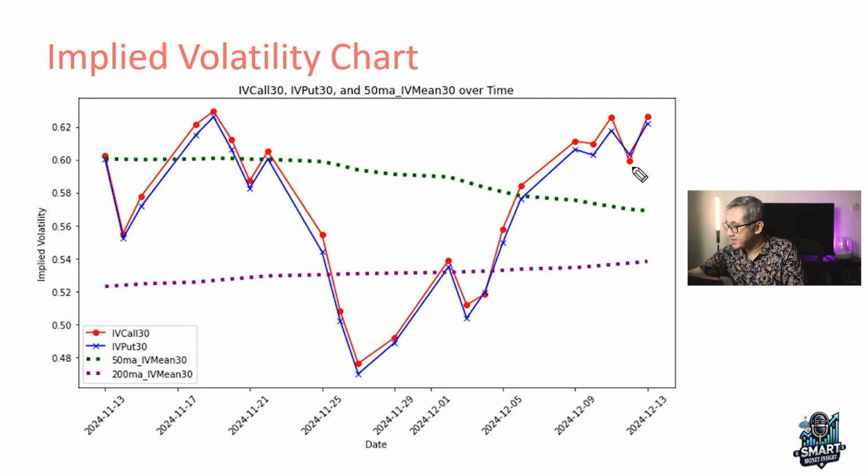Historically, as you can see, the red line always stays above the blue line. So I would say the call options really overpower the fear in the market, and this explains why the stock Tesla keeps going higher and higher. Interestingly, you can notice that there was a price correction on December 12th, which led the call implied volatility to drop below the put implied volatility for the very first time. Take a look at this point: the red drops below the blue line. This signals the emergence of fear among the bulls.